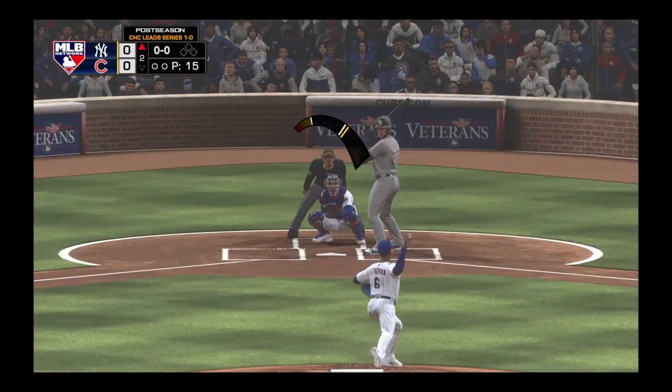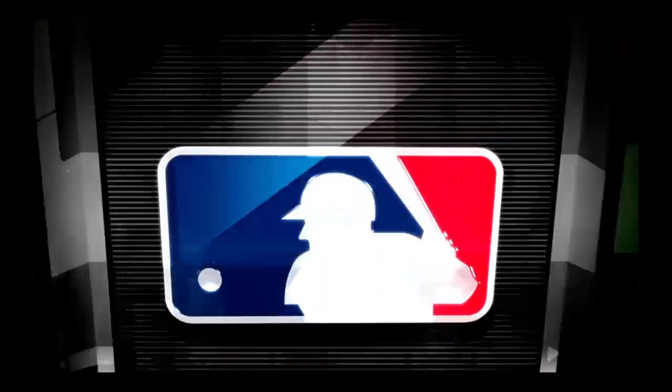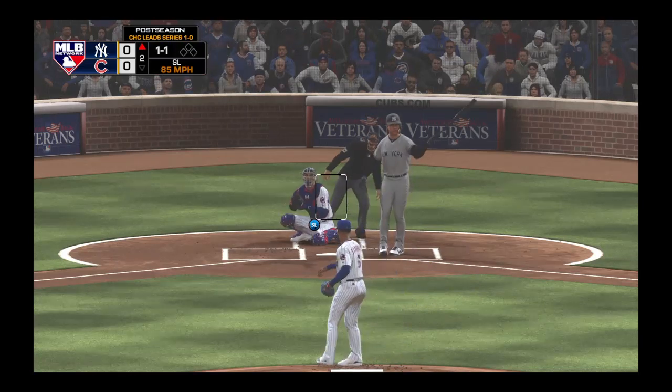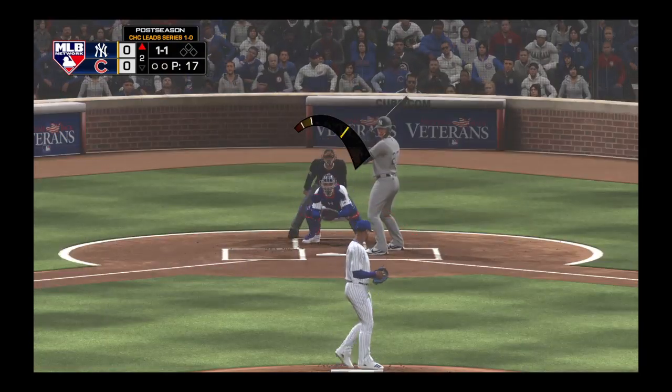Ready to deliver. Here's the first pitch. A changeup that just catches the bottom of the zone for a strike. Not a bad take there on that first pitch. Not a real good idea to go up there looking for a changeup to hit. Sometimes you just have to tip your cap. 1-1. Here it comes.